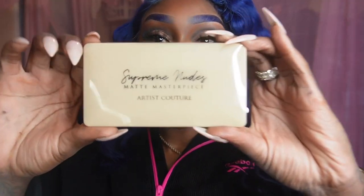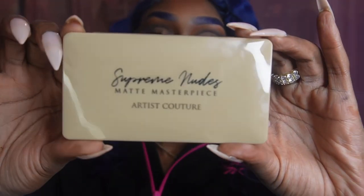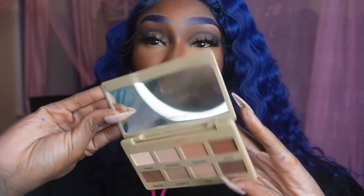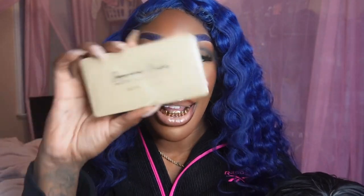I use this palette here, Supreme Nudes from Artist Couture, and this eyeshadow palette is fire. This is the travel palette, actually, and it's fire, okay? And that's what I use to achieve this look. So if you guys want to know how I did this, then stay tuned. And if you guys want to see Shay Shay, then stay tuned.